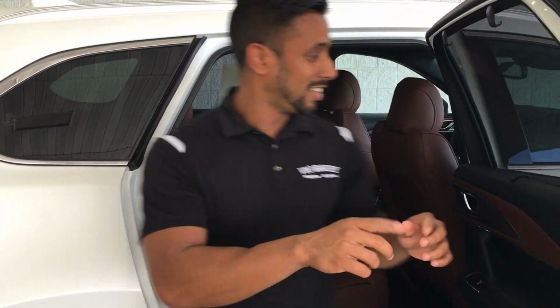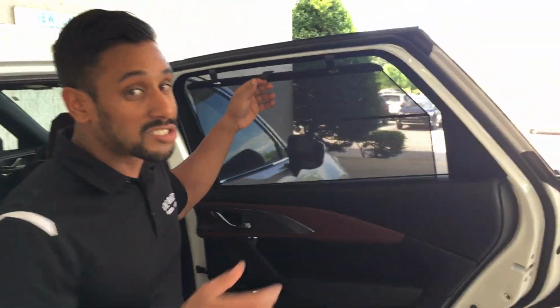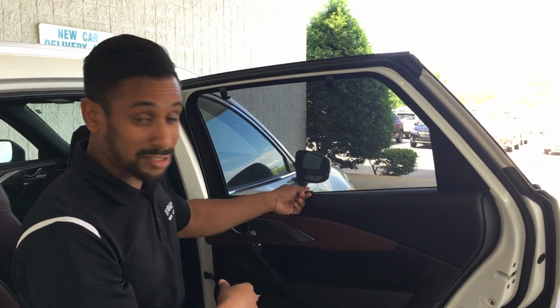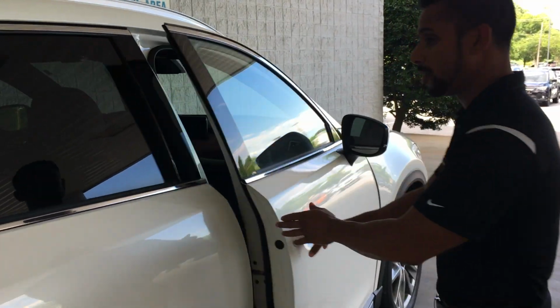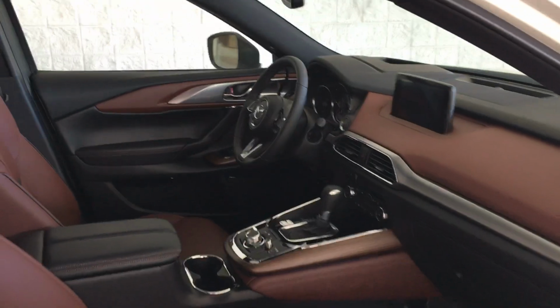And speaking of children, if we look here on the door, we've got built-in shades. So no more suction cups and those little things that your parents had when you were growing up. That's built in, makes things fantastic. We're going to go into the front of the vehicle, and I'm actually going to jump in the driver's side, and I'll just point out a few things.